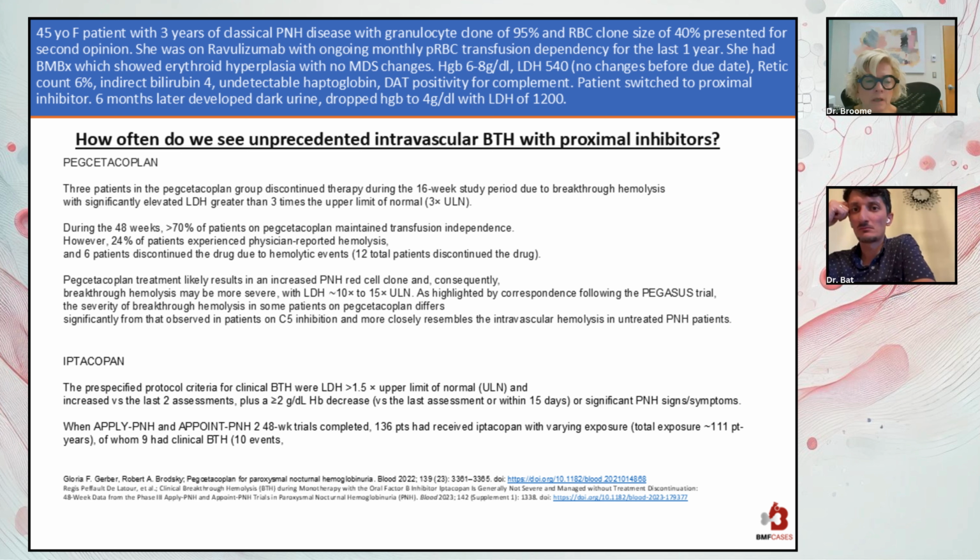If we look at the data that has been published related to pegcetacoplan, which you'll remember is the C3 inhibitor, 3 patients had to discontinue due to breakthrough hemolysis with LDHs greater than 3 times the upper limit of normal in the first part of the 16-week study. And then during the 48-week study, 24% of patients experienced physician-reported hemolysis, and 6 patients discontinued the drug due to hemolytic events. The explanation is that, of course, there is an increased number of cells of the PNH clone that are surviving. And so consequently, if you are able to overcome the C3 inhibition with a complement amplifying condition, then you have more cells that are exposed to the potential for lysis.